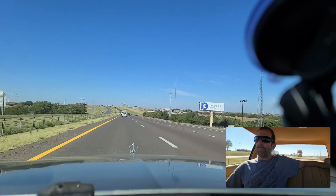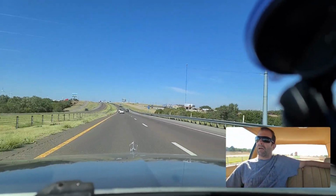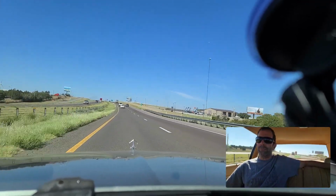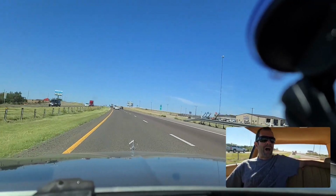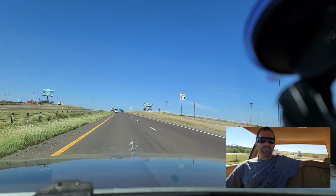safe. Got a decent night's sleep last night in Yukon, Oklahoma. Had a nice complimentary breakfast. You know, the typical omelet, make your own waffles, and orange juice. And it wasn't bad.